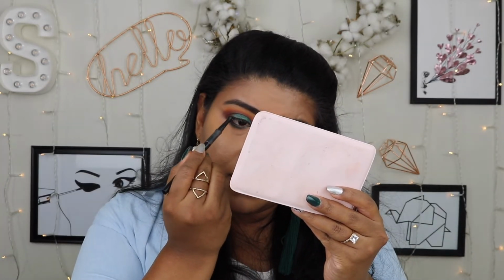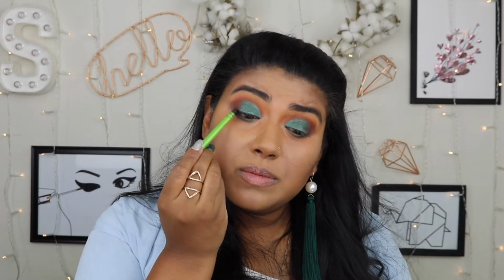And I'm just going to use the same liner for the bottom as well. I'm going to smudge it out with this. Did I drop something? Probably did. Smudge it out and it'll become a little bit smoky. So let me go ahead and do that. Alright guys, so I went ahead and lined my eyes, as you can see, and then I just smudged it out, so nothing crazy, nothing winged, just a dark smoky eye.